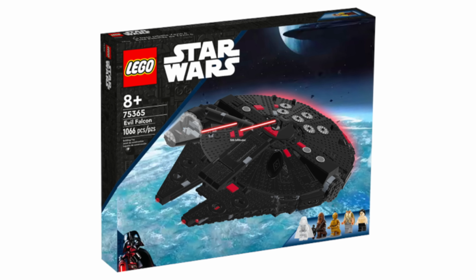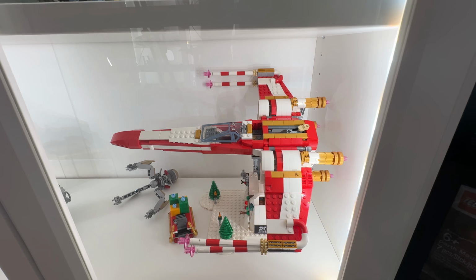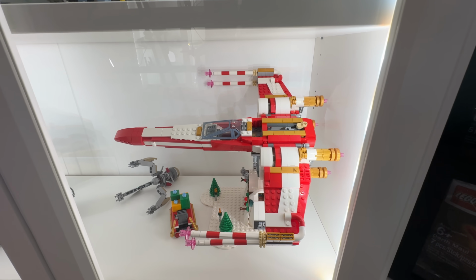That's right, the Millennium Falcon is coming back for 2024, but in a way that really shocked me. It's a 75389 Dark Millennium Falcon. Apparently it's done in black. It's kind of crazy that LEGO is doing this far of an outside of the box build, but it's also not, because they've done sets like the Christmas X-Wing, which is on the shelf over there, and that's basically the equivalent of a dark side Millennium Falcon, except for Christmas.